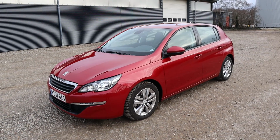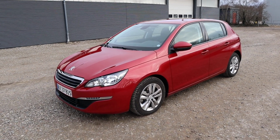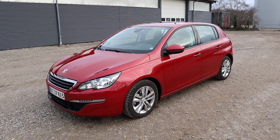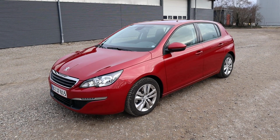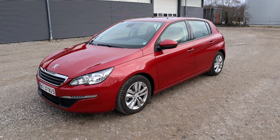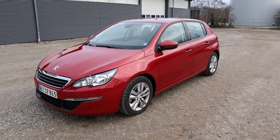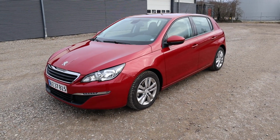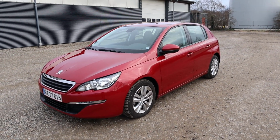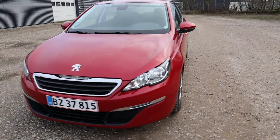Now let's start off with one of the most important things of this car: fuel economy. The way I drive the car, I'm not driving like a grandfather or anything. It gets some throttle, and on the motorway I generally drive over the speed limit, even though it's not allowed. But with my driving, this car gets around 22 kilometers per liter of diesel, and that's in general.